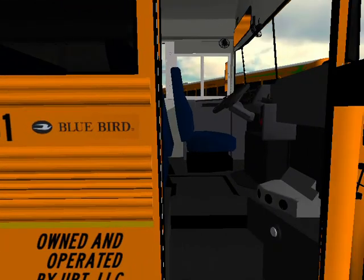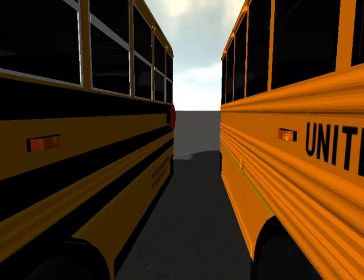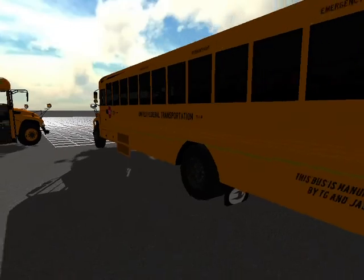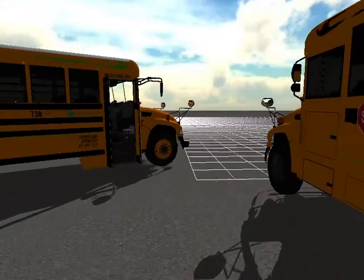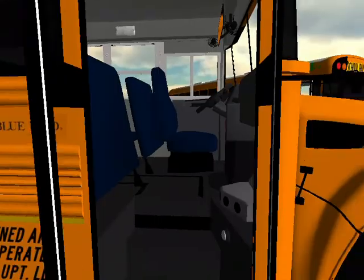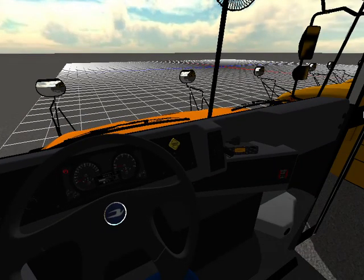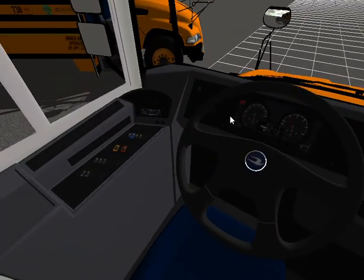731, owned and operated by UPC. This bus right here has the same engine as this bus, so there's no need for me to really do a startup test, but I will. Yeah. Yellow rubber wheels. The gauges aren't green on this one.